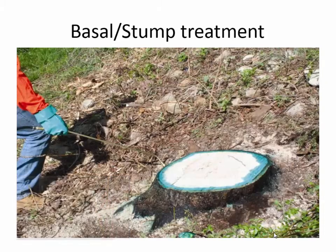This is a stump treatment. You're using oil-based chemistry such as Pathfinder or Garlon 4 Ultra with basal oil. We not only treat this cambium layer or the xylem phloem area, but we also treat this root flare that's left over. If we're using a water-based chemistry like Rodeo to do a stump treatment, immediately after I cut that thing down, I'm treating it.